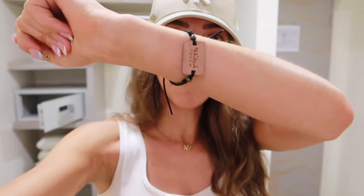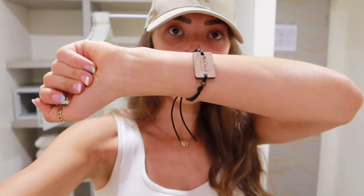And then we are staying in a hotel called Nala Tulum. We saw a girl on Instagram, Grace Gibbons, stay here. She recommended it, so we was like, let's just go to one that we know is going to be good. But these are our room keys. They're like bands that they put on so you can tap in and out of your room with these.